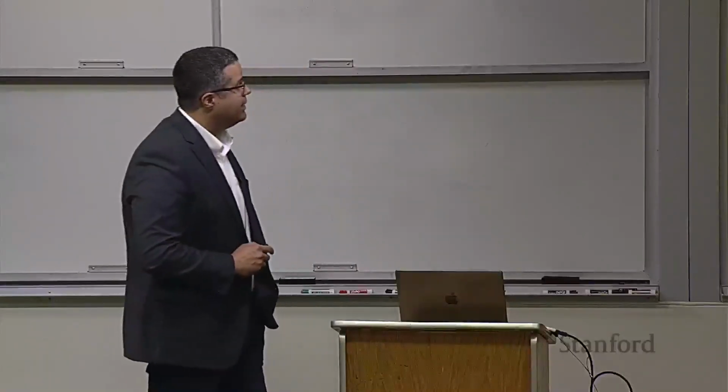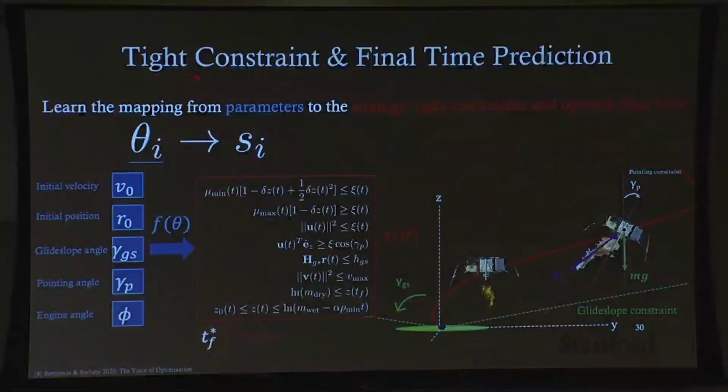So here's the idea of the tight constraint prediction. We want to be able to predict two things. I said on the previous chart that for entry, descent, landing, powered descent, if we fix the final time, we can convert that into a conic problem with fixed final time. But if we want to solve problems with free final time, then we can give an estimate of the final time to that problem and still use the setup there. The other thing we can do is try to estimate which constraints are tight.